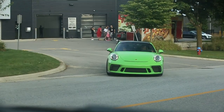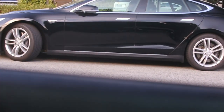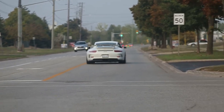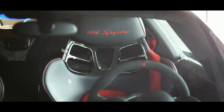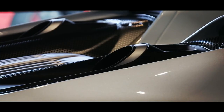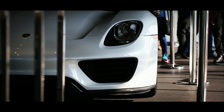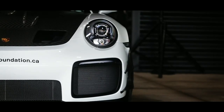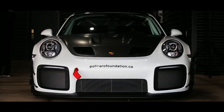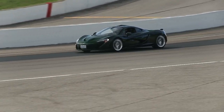So we got three GT3 there. You're already on, dude. With the police on the cars.